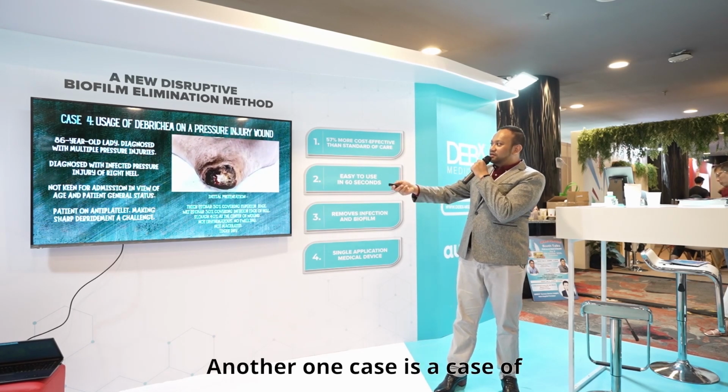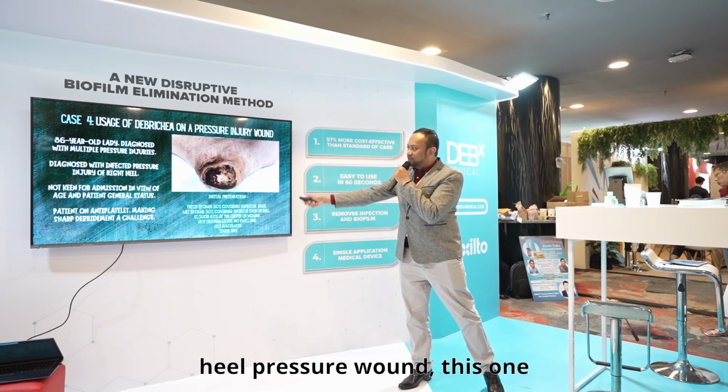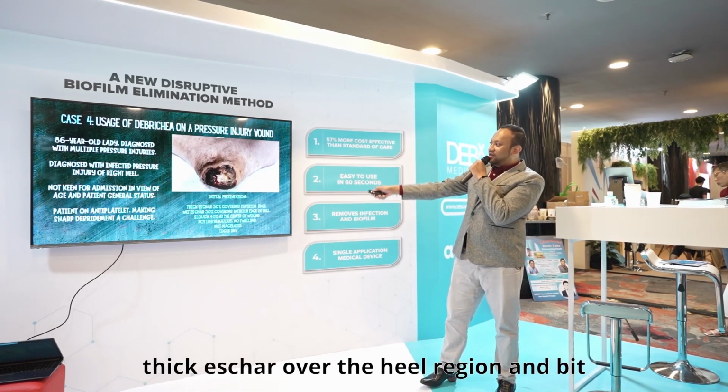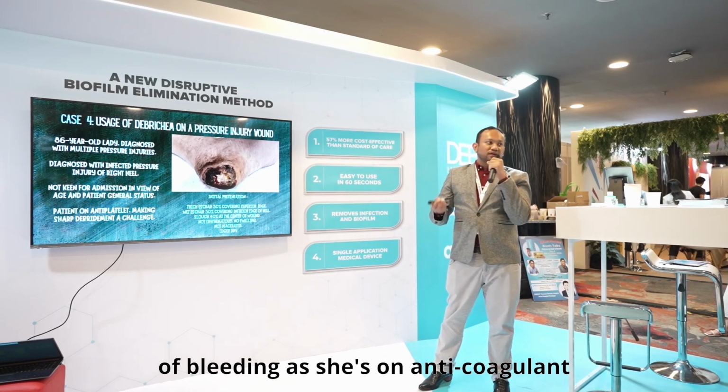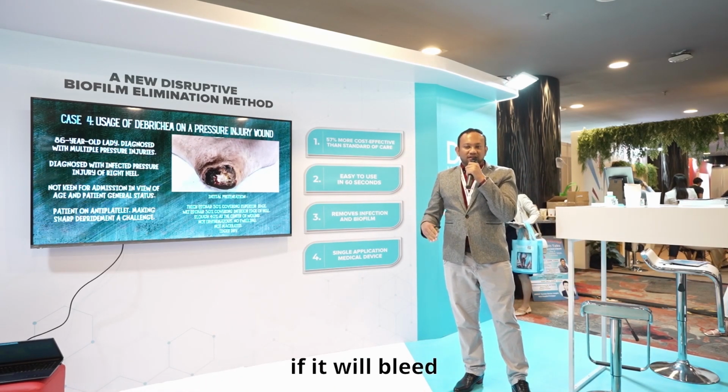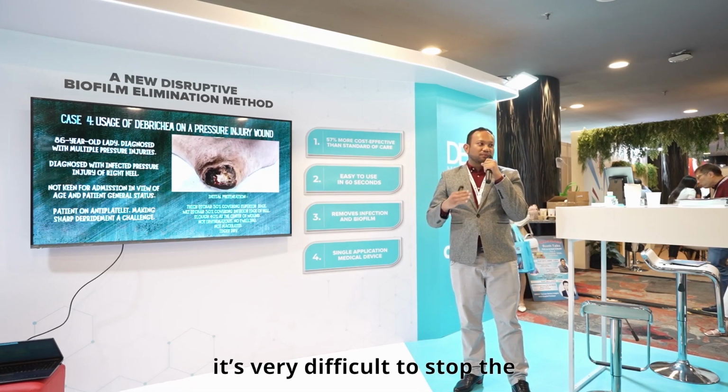Another case is one where we used it on a heel pressure wound. She presented with eschar over the heel region and a bit of bleeding as well. She's on anticoagulant, so we cannot do any sharp debridement. If we do sharp debridement, it will bleed. If it bleeds a lot, it will be difficult to stop the bleeding in a clinic setting.